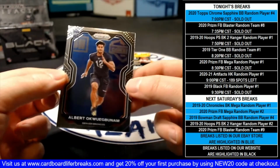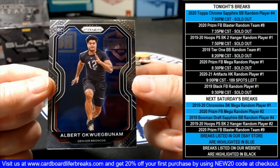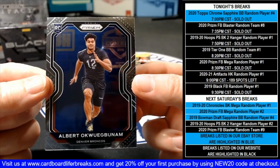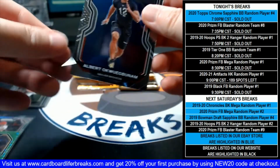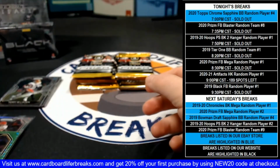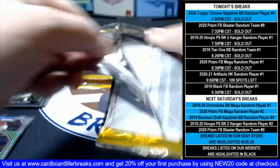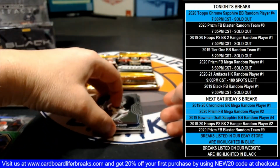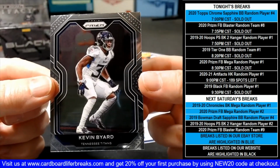And then our last card is Albert from Mizzou, rookie card. I cannot pronounce his last name. I know he went to Missouri, so... Pack number 4. Kevin Byard. Byard.